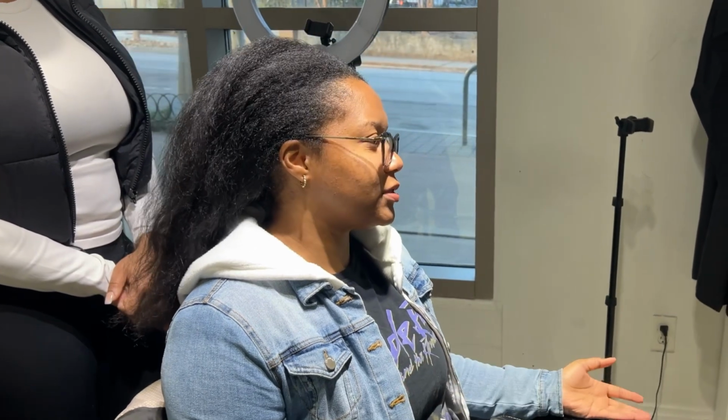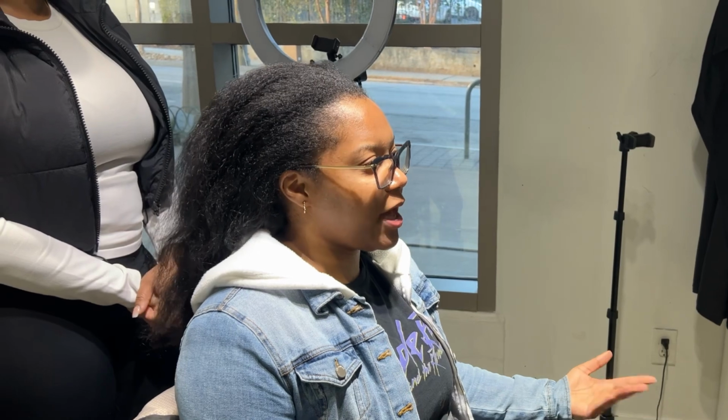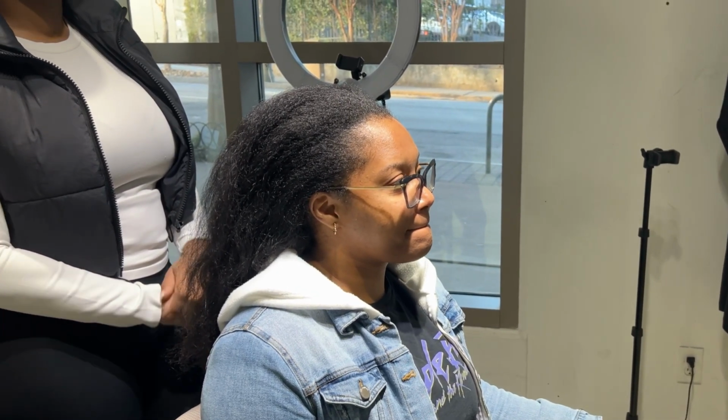I would like to be able to kind of switch back and forth, even if I have to do a twist out, which is what I do now. I don't really do wash and goes anyway. I'm fine with that, but I just want to have the option. Okay. So what I would probably recommend for you is our Afro straight hair.